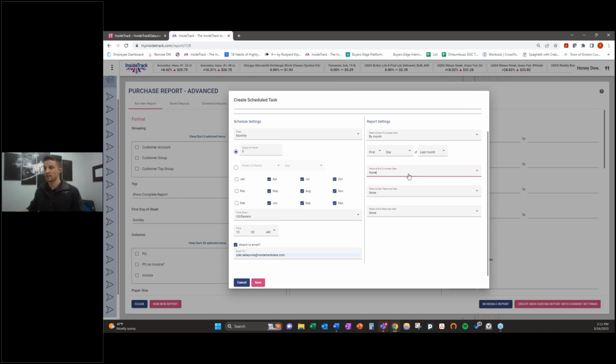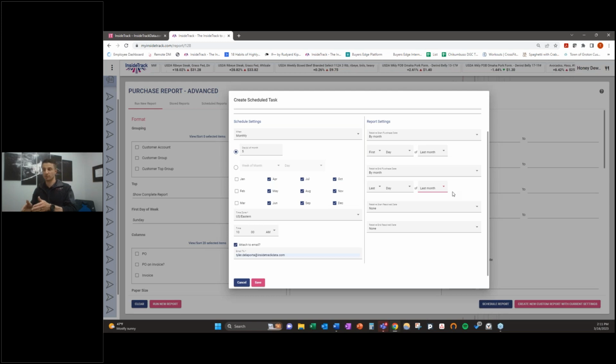And then we go down here for the end date. Again, checking off by month. And this is going to be the last day of the last month. So what's going to happen is it's going to run in April, because we just told it we want it to run in April. We want it to be from the first day of the last month, which is March, to the last day of the last month, which is the end of March. So we're basically scoping our date ranges and our time period by using this method.